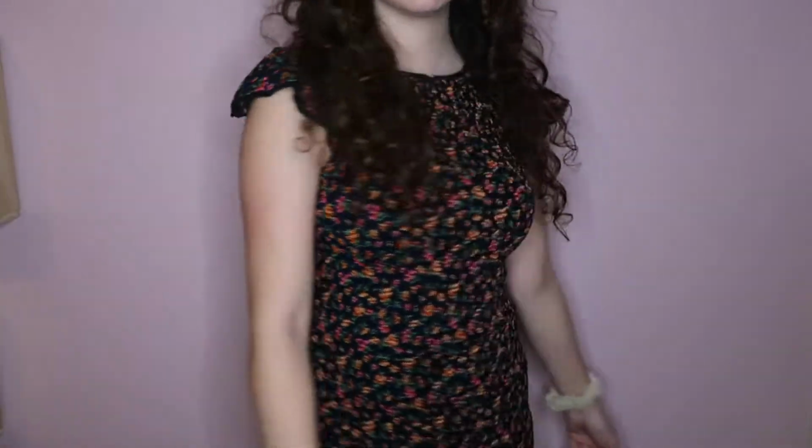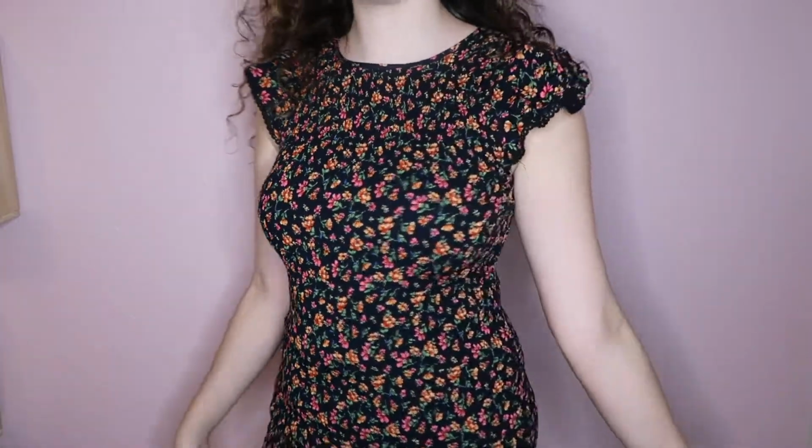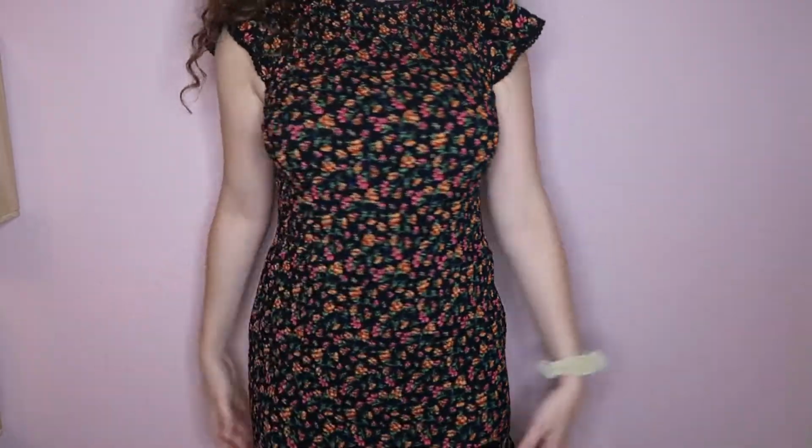This one fit really well. It's definitely very fitted, and I think it looked really cute on. I actually really loved this one on me. It's definitely a very fun, nice looking dress, and it's got some little flowers on it. So it's a floral pattern. But yeah, this would be this one.